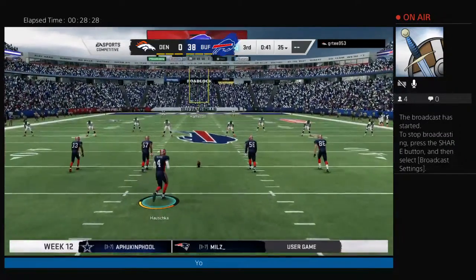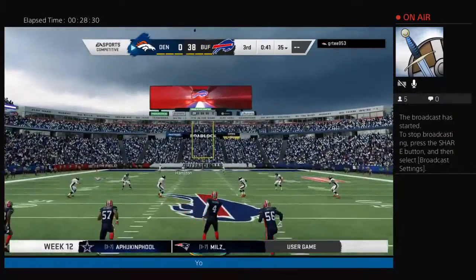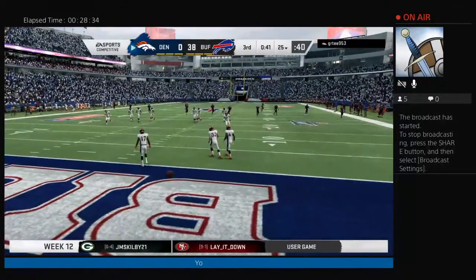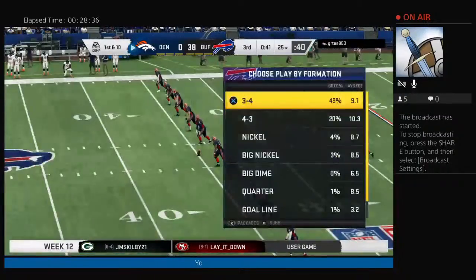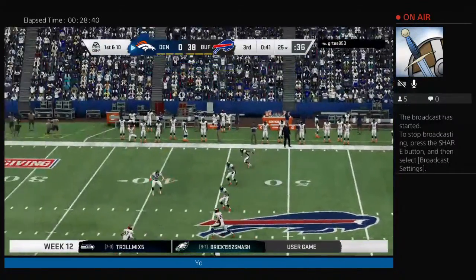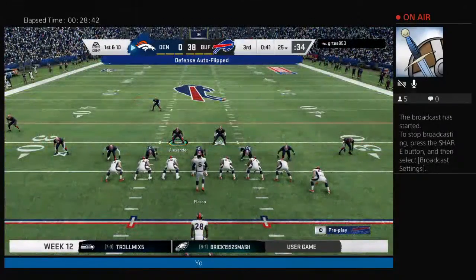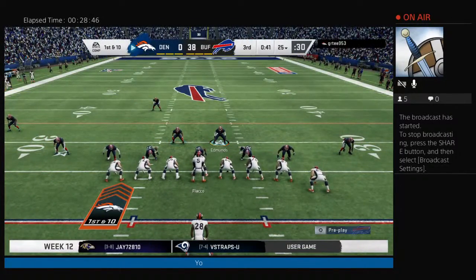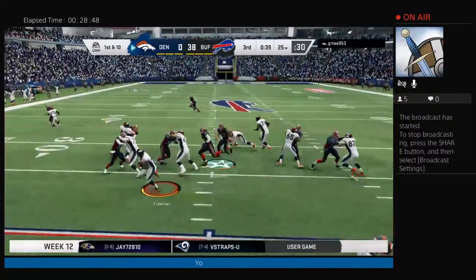Hauschka now to send this one away following the score. The Broncos onto the field ready to start their next drive. They've got to dig down deep. I mean, they need something right now, really anything to cling on to.